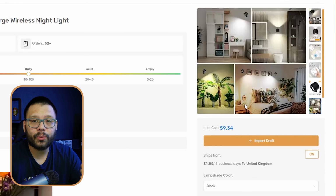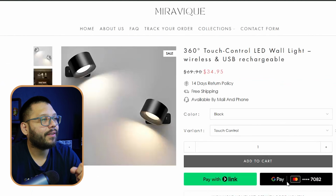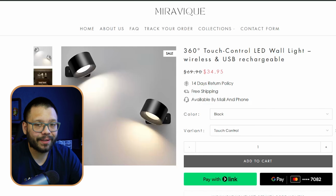This type of lighting, for one, it's good because it provides easy lighting. Two, it's very aesthetic, so it looks really good. And three, it's actually pretty affordable. So one of these is running for $9.34 with $2 shipping on the AutoDS website. And if we run over to Miravik, we can see that one of these is running for $35. So we are automatically right off the bat seeing a pretty massive return on investment, or pretty good profit.